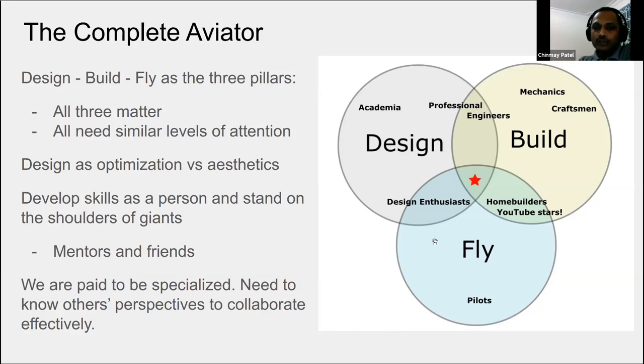And also, you set the correct expectations amongst teams if they have a better perspective of what the other teams are doing. So in that sense, it's very important in my mind for people to come closer towards the center of this diagram here. And that isn't easy to do. And the only way to do that is to seek out mentors in the fields that are not your forte. And then you can learn from the mistakes they have made. And you'll also hopefully pay it forward by teaching other folks along the way.